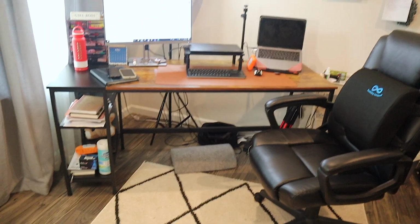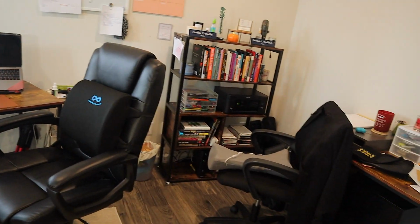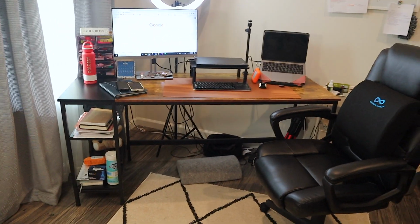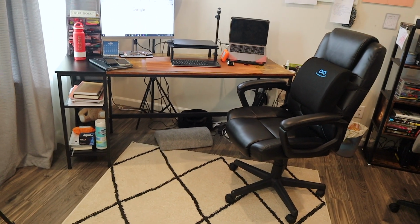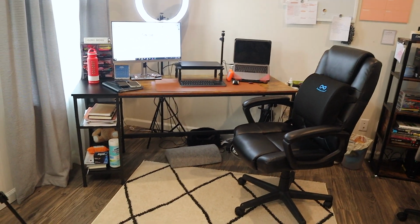I'm just set up in my office. You guys have seen my office before. Mark's side of the room, I'm not even gonna show you that because his desk is a mess. But all right, you guys, so this is the full overview of my desk area in our office. Now, Mark's desk is over here. It ain't as pretty as mine, okay? So I'm not even gonna show you that.